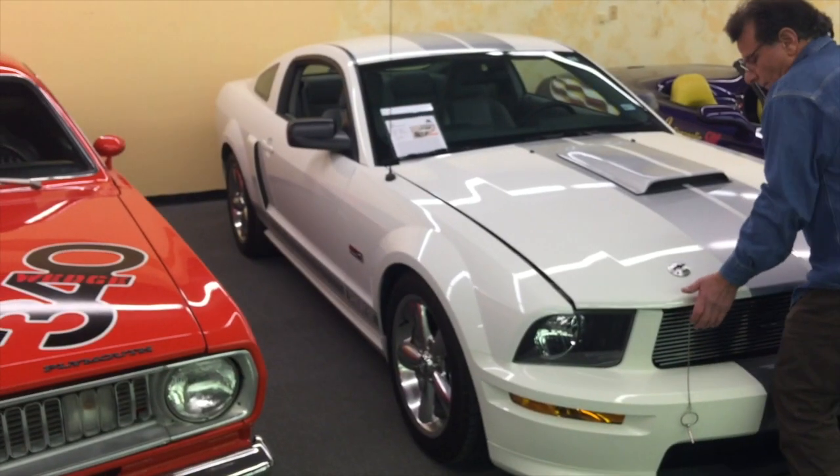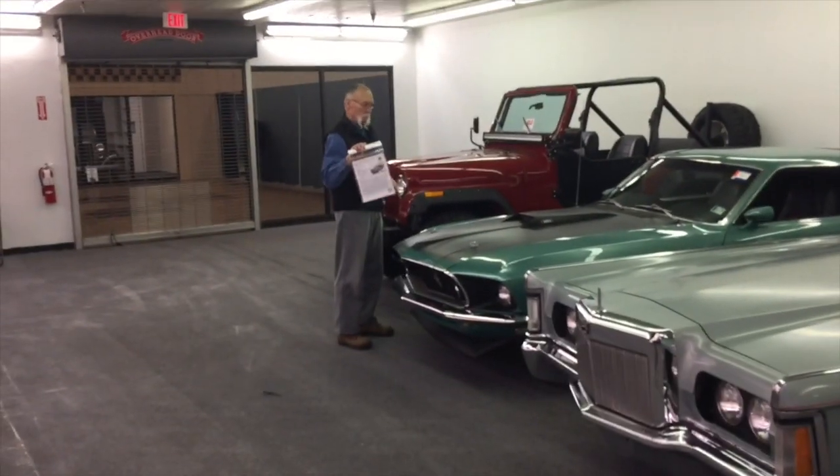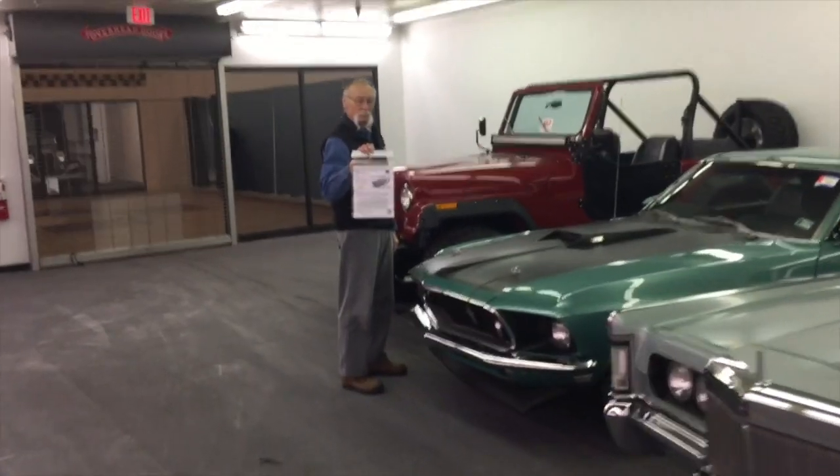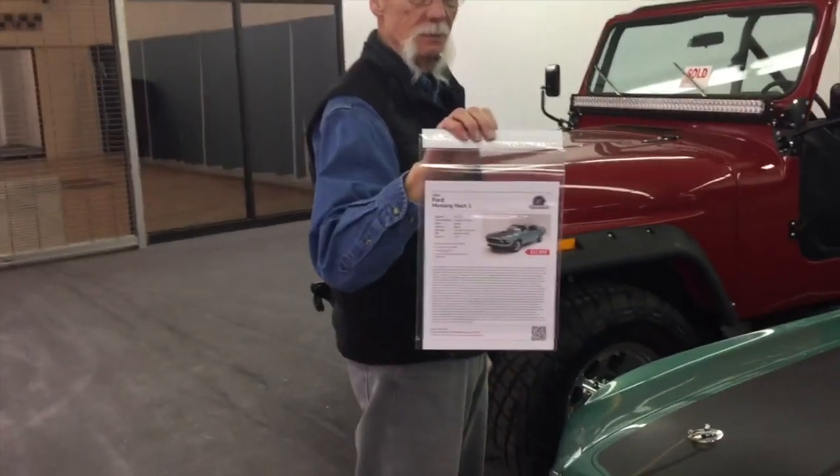So you don't get bagged on here. All right, so Bill's back. He's got the sheet. See how fast he is? This car just got in, and it's his responsibility to make sure that you know the details of the car.